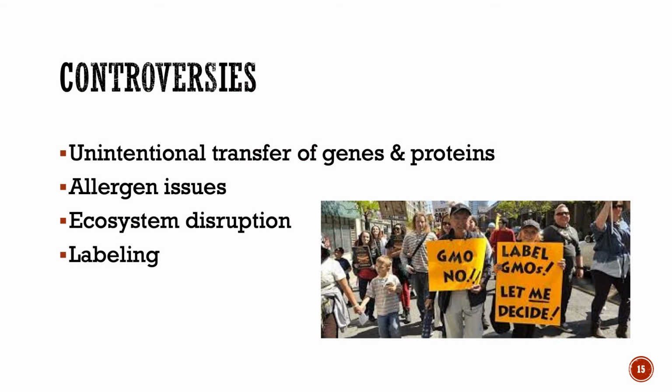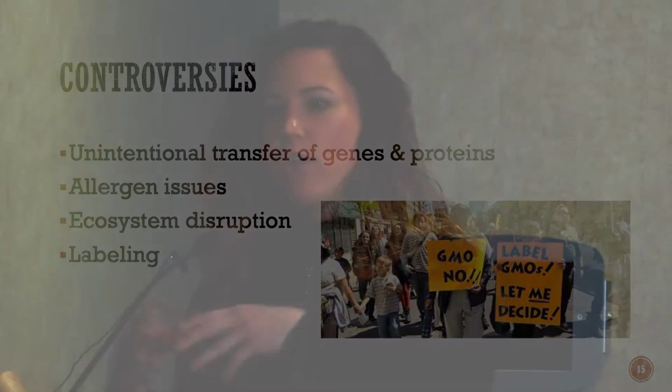People are worried about allergens too. If you would use genetic material from an allergenic food and put that into another food that's not a common allergen, how do we inform people that there's a potential allergen there? So lots of issues like that.